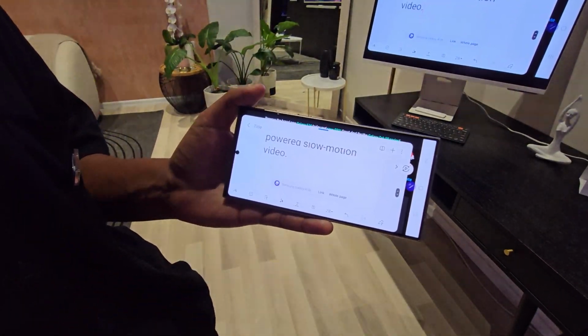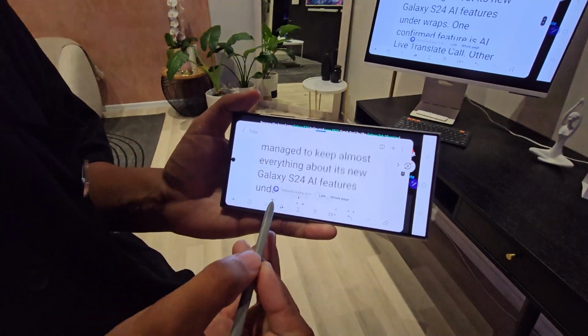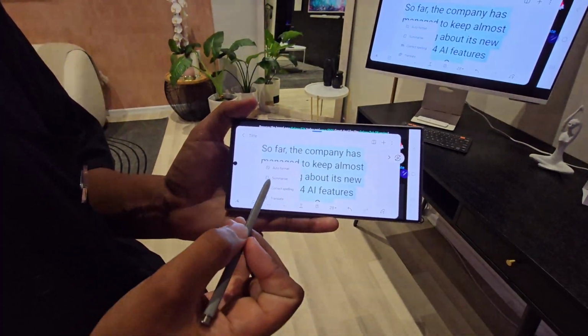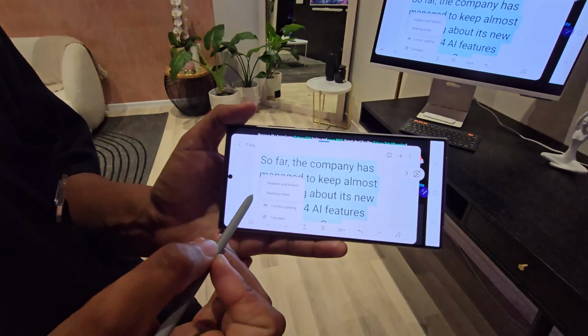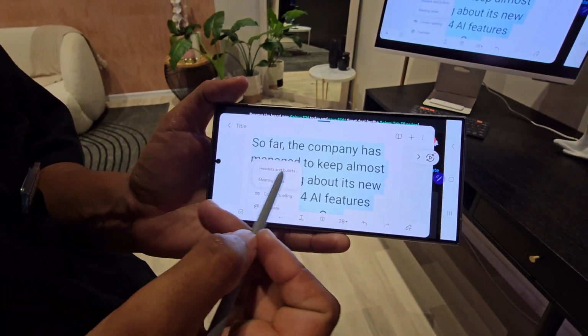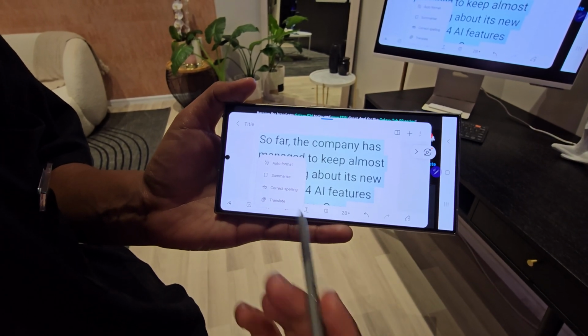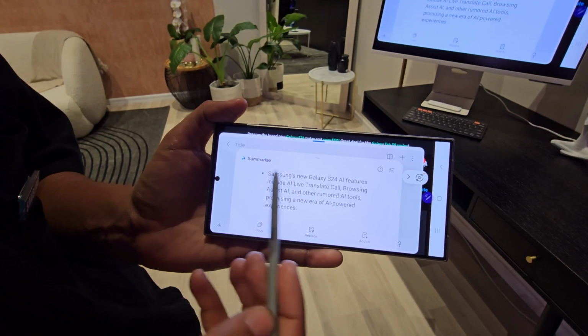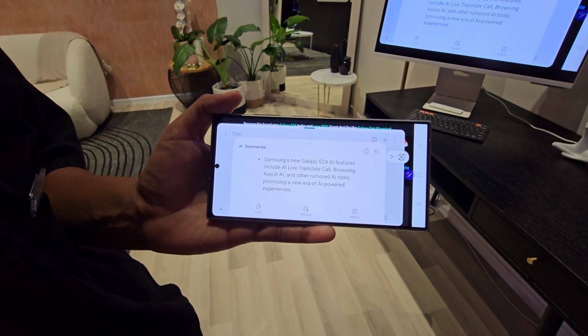Now if I feel like this is still too long for me to read, all I do, AI icon again, select it, and I have all these options. Auto format gives me the options to make it into meeting notes as well as headers and bullets. Or again, if I want to summarize it, automatically all of that information is put into one point.